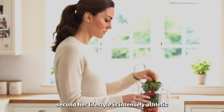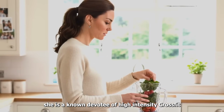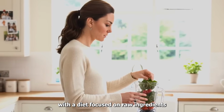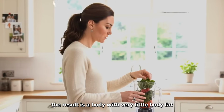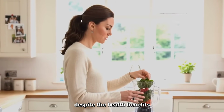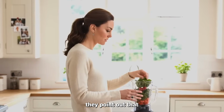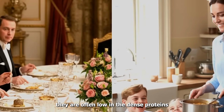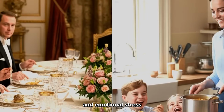Second, her lifestyle is intensely athletic. She is a known devotee of high-intensity CrossFit, tennis, and daily running. When you combine those burning calories with a diet focused on raw ingredients and plant-based lunches, the result is a body with very little body fat. Despite the health benefits, some nutritionists have voiced a subtle warning. They point out that while raw salads are packed with vitamins, they are often low in the dense proteins and healthy fats required to fuel a body under constant physical and emotional stress.